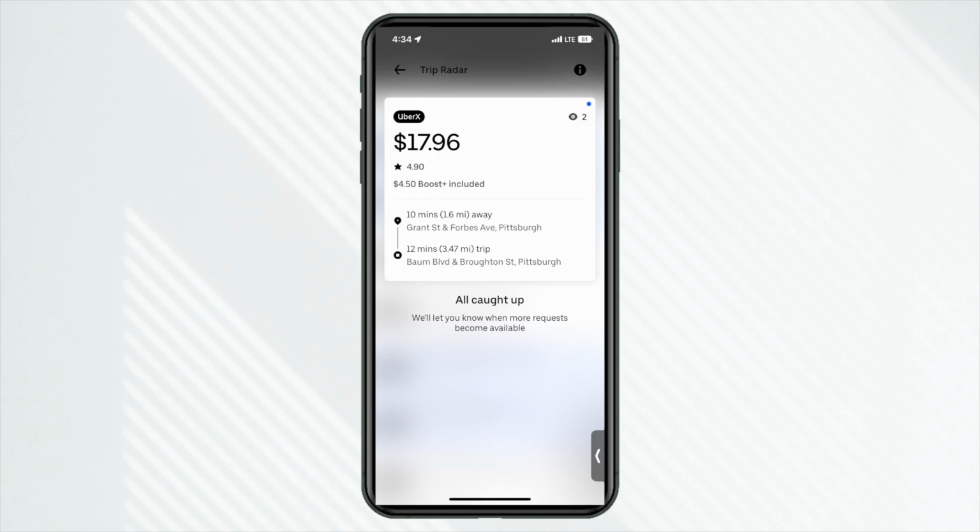Oh, here's something I noticed. So Trip Radar, that shows a request to multiple drivers at the same time, and you gotta click on that offer if you like it, right? And you basically try to match with it.